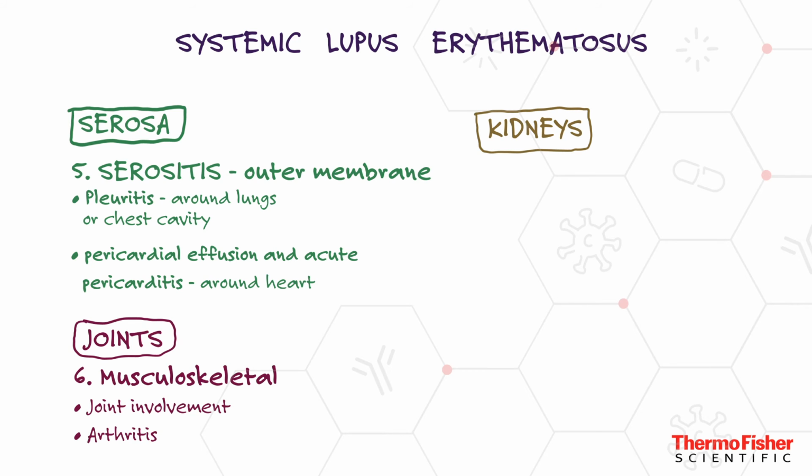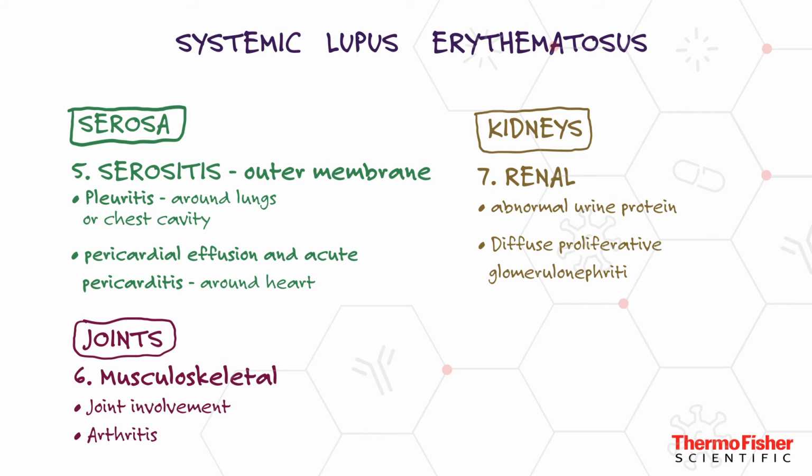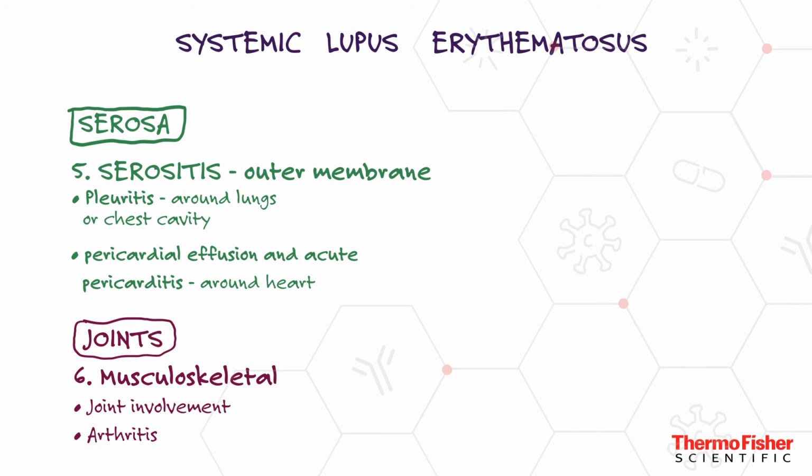About 50% of patients with SLE develop renal involvement, which needs to be confirmed with abnormal levels of urine proteins. One form of nephritis is the diffuse proliferative glomerulonephritis, which is an inflammation of the glomeruli. Nephritis will always be confirmed with renal biopsy. If classified as a class 3 or 4, it carries the most weight, and in the presence of a positive anti-nuclear antibody test is enough to classify a patient with SLE.